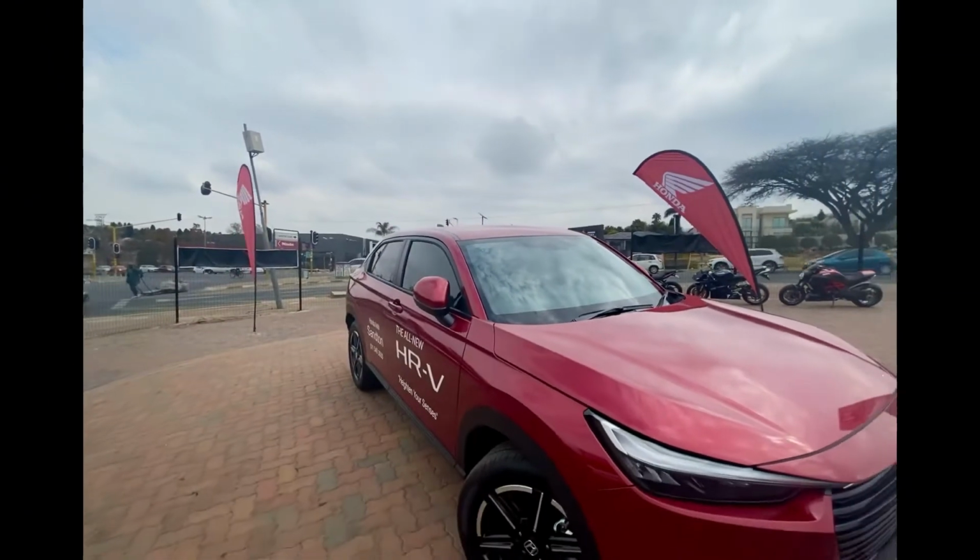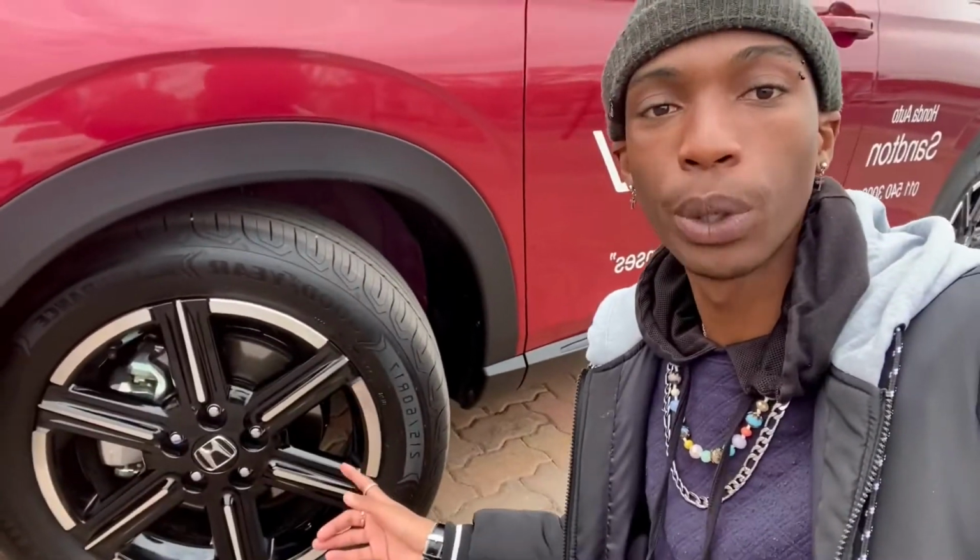Now what's under the bonnet, you all may be wondering? The new HR-V comes in 3 trim levels, and all versions come with the same engine, which is a 1.5-liter naturally aspirated petrol with the CVT automatic transmission, all going towards the front wheels. That puts out at least 89 kilowatts and 145 newton meters of torque. The entry-level model, which is what this is, comes with 17-inch rims, but could be opted with 18-inch rims.